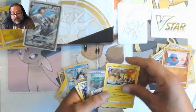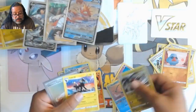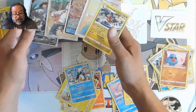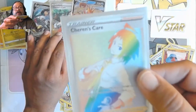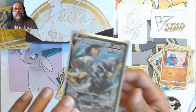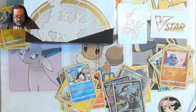But let's see, we got ourselves Lamp, Sharon's Care, a Hollow Garchomp, Mewtwo, Luxray. All in all, not too bad, right? Not bad at all. There's again the Garchomp Hollow, the Sharon's Care. Is it Sharon or Sharon's? Sharon's Care Rainbow, along with the Full Art Kingler V, and of course, to end it, the Rapid Strike Urshifu V. Rapid Strike, whoa, I just said that. I read it right here, and then I read it right here. Sorry, but anyway, here we go, everybody.